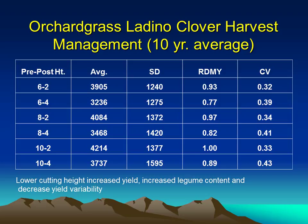Timing and intensity of grazing. This is from a 10-year average, and let's just concentrate on relative yield. It's orchard grass and Ladino clover, but this is under a simulated pasture. That fescue clover was the hay system. The best response they got was from a 10-inch pre-grazing height to a 2-inch post-grazing height. If we only let the orchard grass grow to 8 inches, we only lost 3% of our yield. Whereas if we didn't graze it to 2 inches, we lost 10% of the yield. Now again, that's built into the grazing stick, okay?